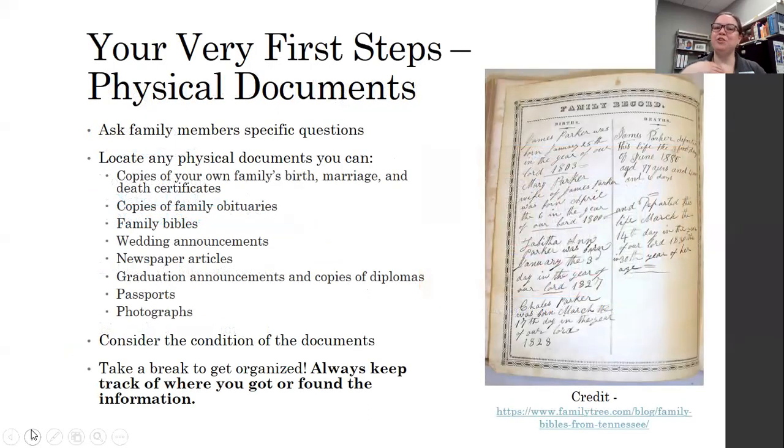Okay. So after you write down what you yourself know, now it's time to ask your family members those specific questions and find copies of any physical documents that you can, like birth and marriage and death certificates. Find copies of family obituaries. A lot of times there's going to be, hopefully, a wealth of information in there for you to look at and kind of go off in different directions.